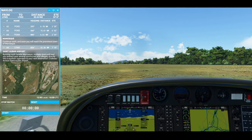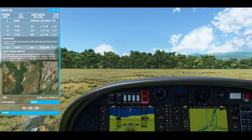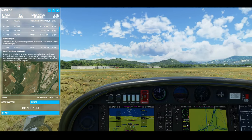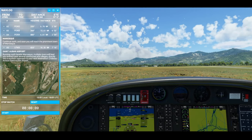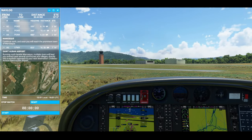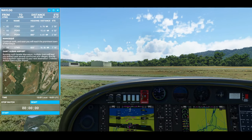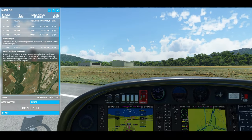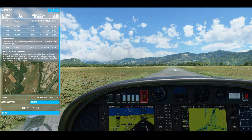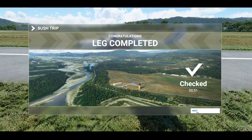And of course, that was not what I was supposed to do. But let's see if we go back. So we had once again too much speed, and this runway was too short for this plane. I wonder what kind of planes should land on this short runway here. Let's see if I stop here, if the leg will be considered as checked. No? Yes. Okay. So we completed this one. Let's take the next one.